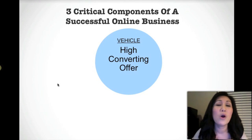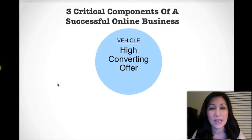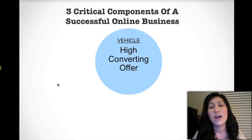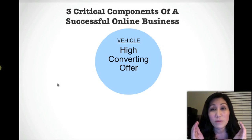When we say high converting offer, that means when people see it, they'll be compelled enough to take action and buy your product or do what you ask them to do. So that is the first critical component: you have to have a high converting offer. We will be comparing this a lot to cars. So the offer will be your vehicle.